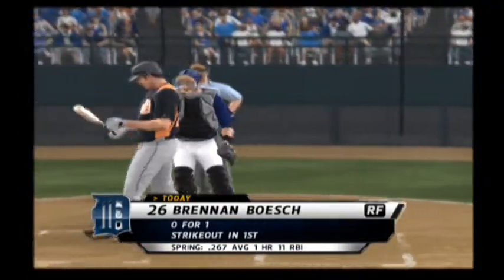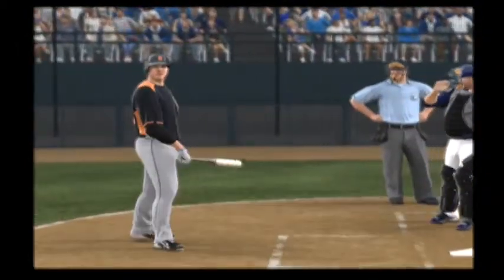Brennan Boesch will stand in now to get us going here in the fourth.